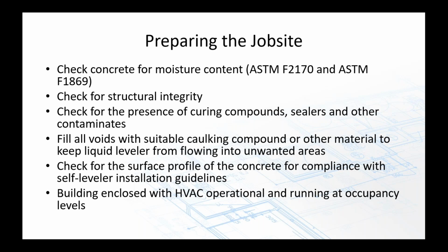Obviously the structural integrity of the substrate is the big one. You're only as good as what you're bonding to. We're trying to get it flat, but if it's not flat because it's falling apart, then you've got a bigger problem. So we're always looking for anything that could be a bond breaker. At the end of the day, you're capping your substrate, and if you can't hold on to it, you're going to have issues. If your leveler pops off the substrate underneath your tile installation, it's going to sound hollow, and you run the risk of it cracking.